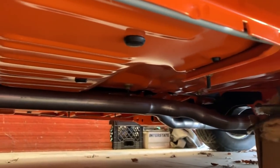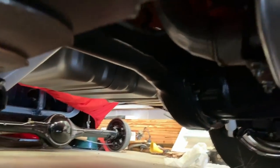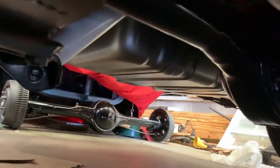This car is brand new inside and out and under it. It's got the Hemi, leaf springs, torsion bars. This car's got the mufflers, resonators.